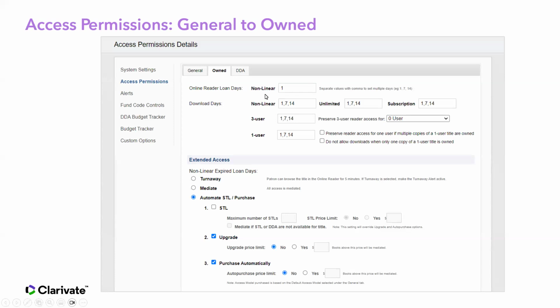Under the nonlinear, you see that for download days, 3 user and 1 user, you do have the option to preserve copies. This prevents a full download, yet allows the user to see the title in the online reader. And just to point out the extended access, nothing has changed here, but this is where, if you're going to enable that waitlist feature, you want to make sure that you're set to turnaways.